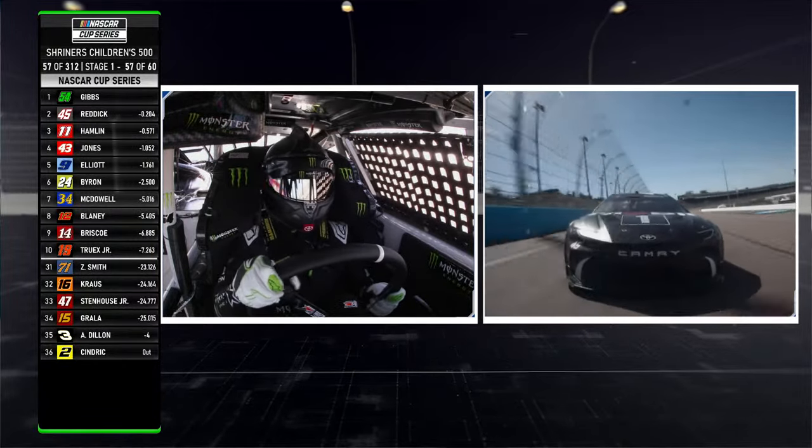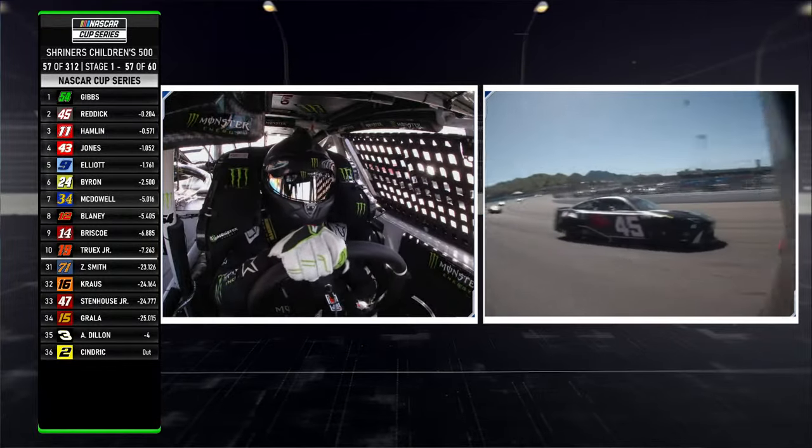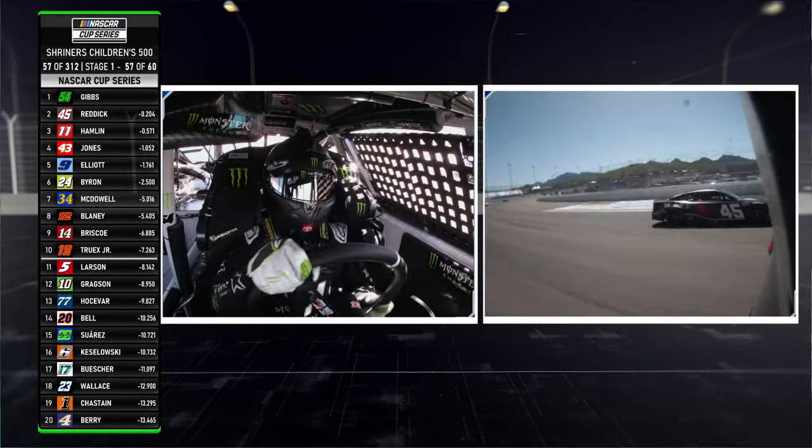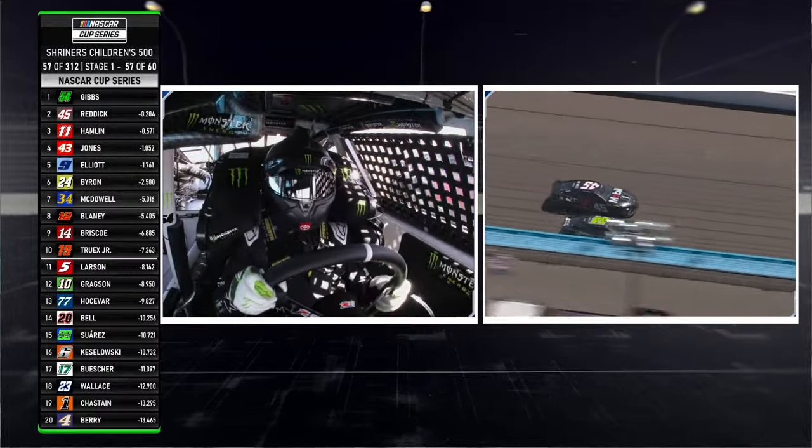Up to fifth gear, back down to fourth for turn one. Reddick again to the bottom, trying to draw even. Way on the apron there, door to door. Drag race.